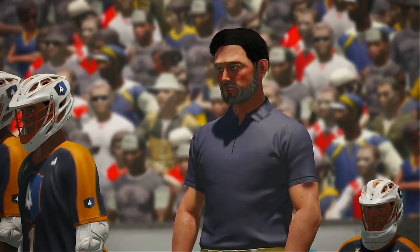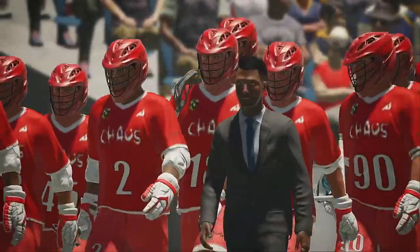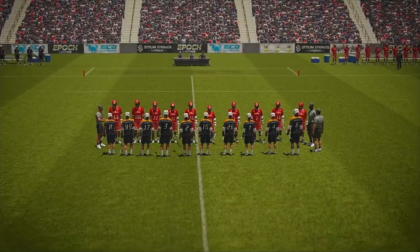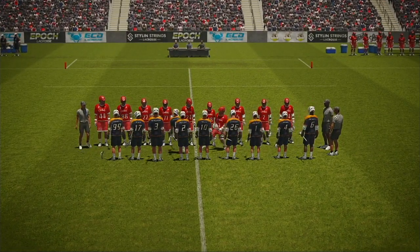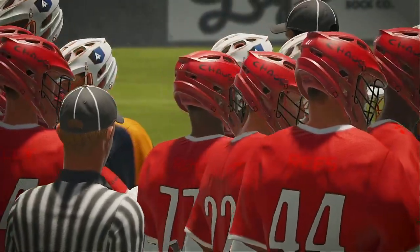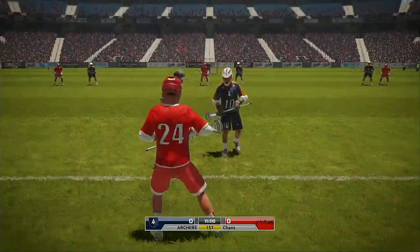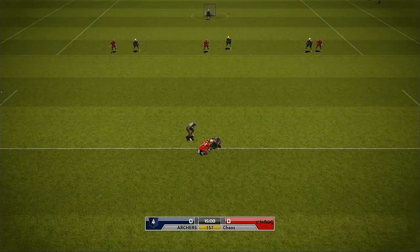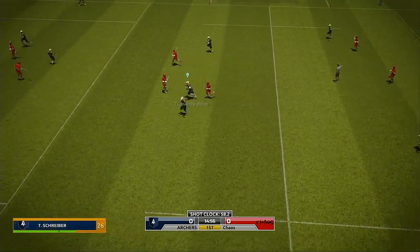Looks like the stands are filling up here at the Cathedral. Couldn't ask for better weather than this. So here we go. And we are underway.